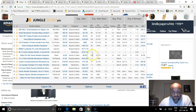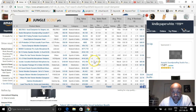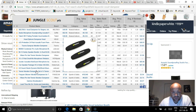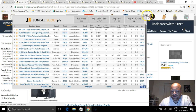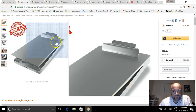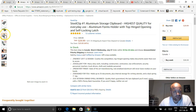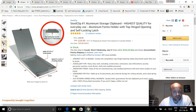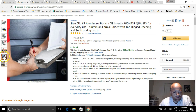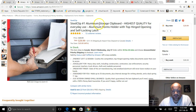Quite low, only 1, 2 over 300. And that's not even what I'm looking for. Is this? Yeah, different things. So we're going to skip that. Doesn't match the page. Here we go. I said this was great. This is great. I might just order one of these. These are so great. Get one for my technicians here. These are great. Okay. Aluminum storage clipboard.